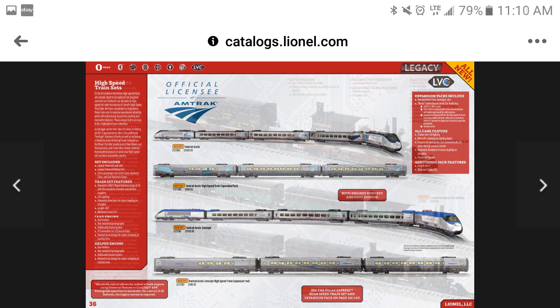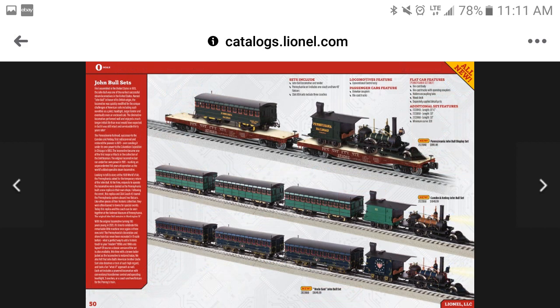Up next is a section that really took me by surprise, actually. You've got the John Bull, one of the original steam locomotives. So the John Bull has been made before. It's nothing new. However, what I really like, actually, is this one set on top called the Pennsylvania John Bull Display Set. And I think this is when the Pennsylvania Railroad had the John Bull on exhibition or something like that, if I'm not mistaken.